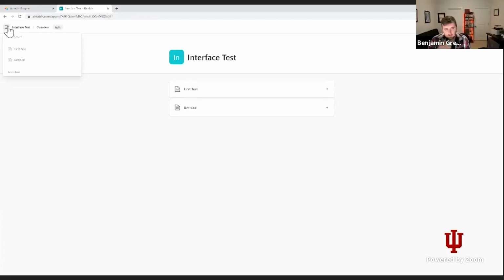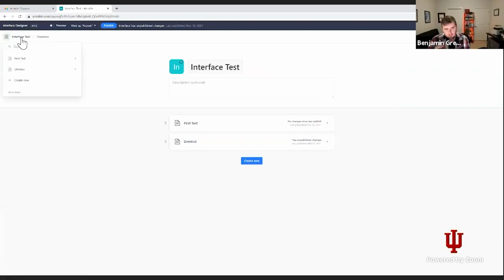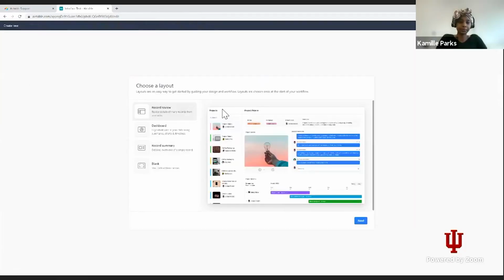So if you hit edit right there, then add a new one. You don't have to unpublish it. Okay, I see what you're saying. So if you wanted to build a new page from scratch, this is the interface that you see. This is the page builder. You get to select some predefined layouts. They only have 3, and then the 4th one is just blank.